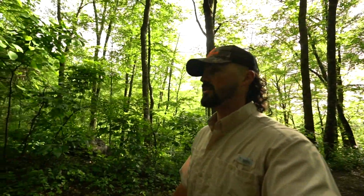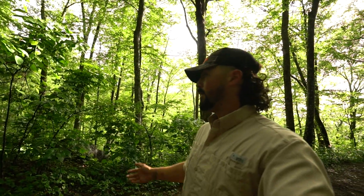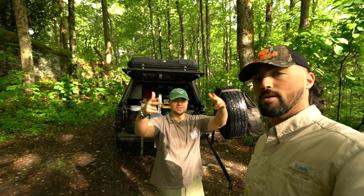We slept pretty well last night, aside from the fact that it rained pretty much all night and stopped just when the sun started to come out. But we're ready to hit the road and hit the trails and get this thing knocked out of the ballpark. Let's finish it off.